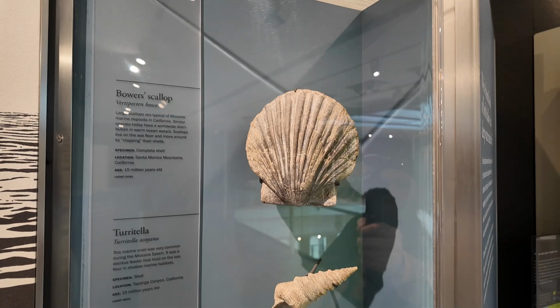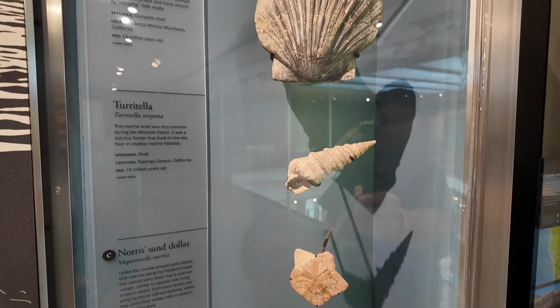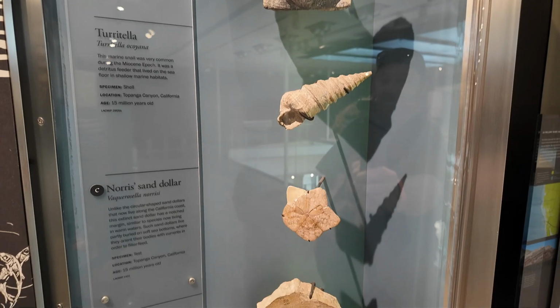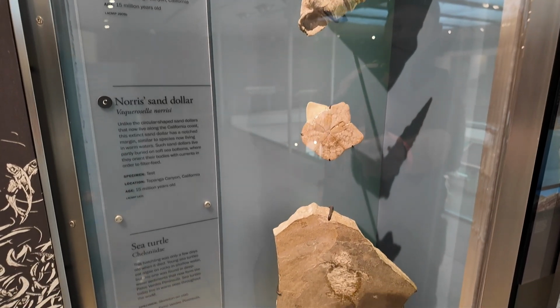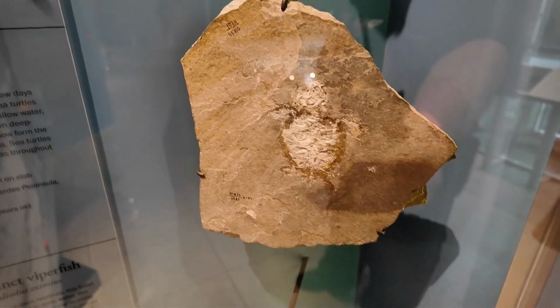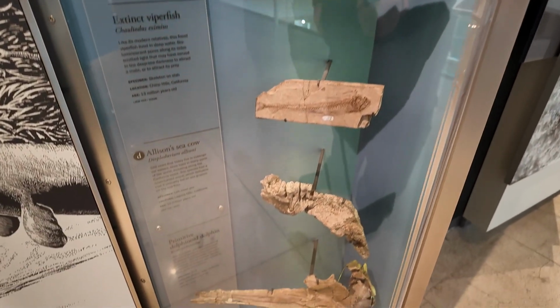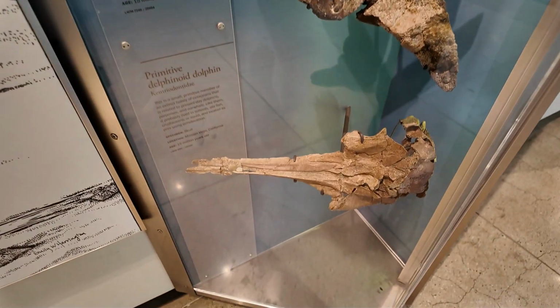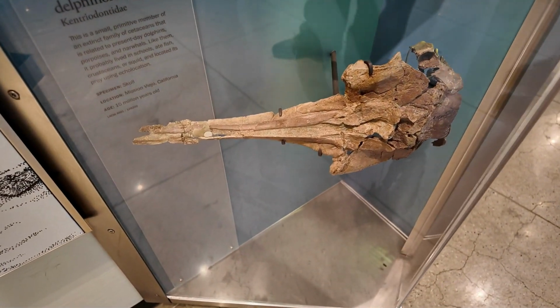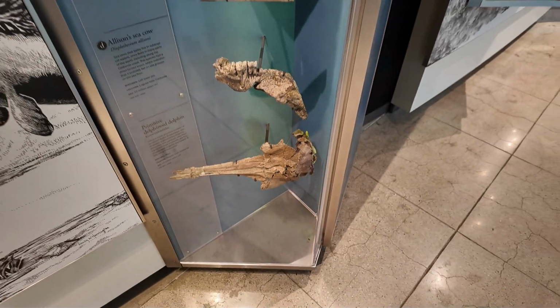Giant bower scallop. Can't even imagine the size of that thing inside. That'd be like probably the size of a filet mignon. This little sea turtle right there. So small. And we have a primitive dolphin skull. Wow.